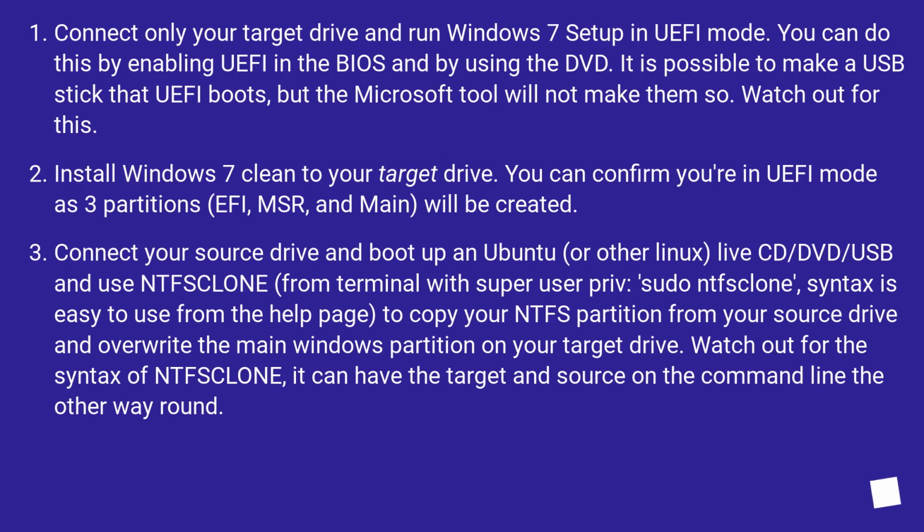It is possible to make a USB stick that UEFI boots, but the Microsoft tool will not make them so. Watch out for this. Install Windows 7 clean to your target drive. You can confirm you're in UEFI mode as 3 partitions, EFI, MSR, and main, will be created.